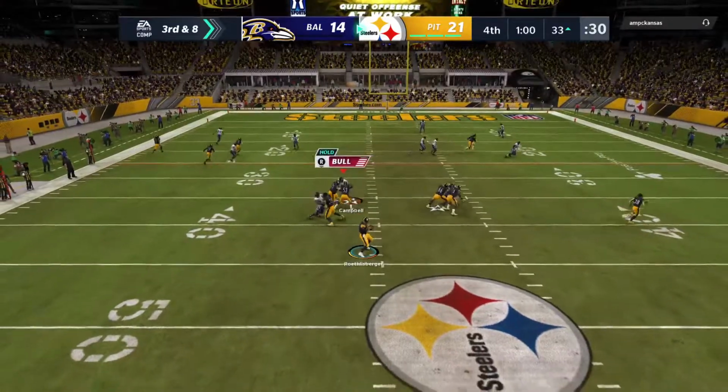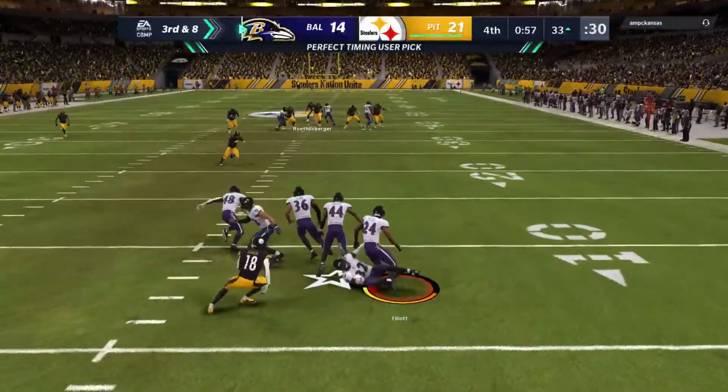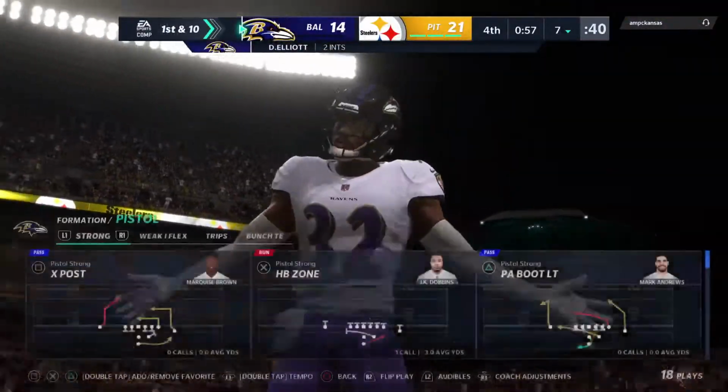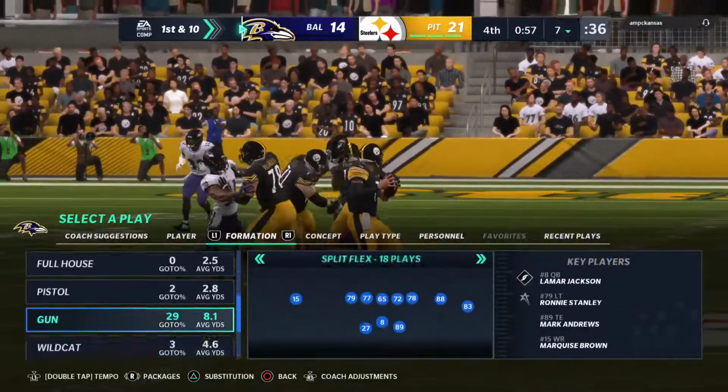Here's Roethlisberger. And look at this. They get the turnover they needed. It's intercepted. Picked off inside the 10. And a big turnover there as his guys will get the football back.